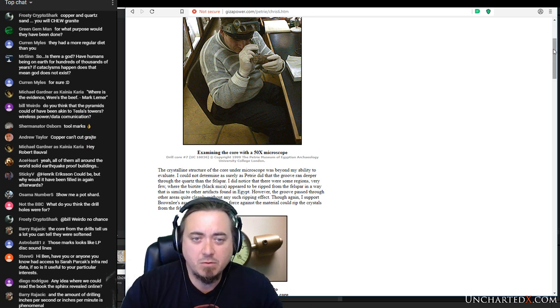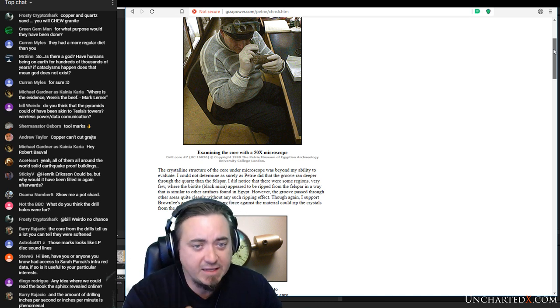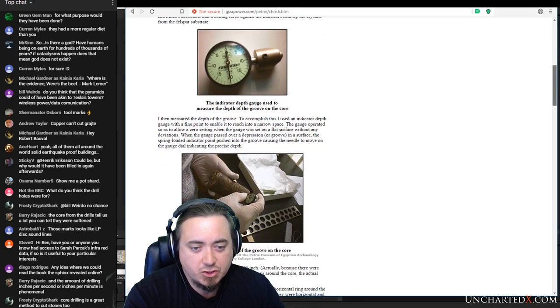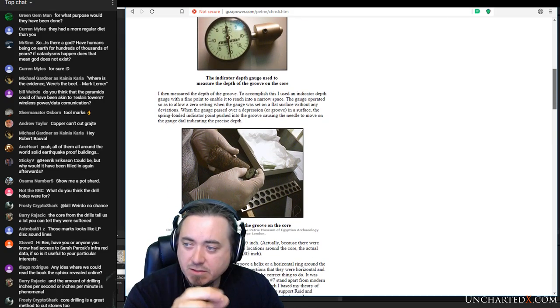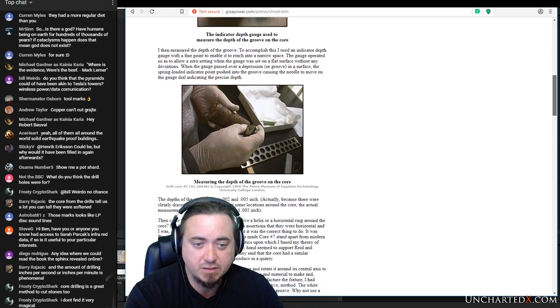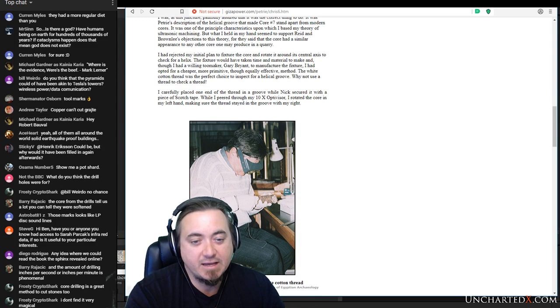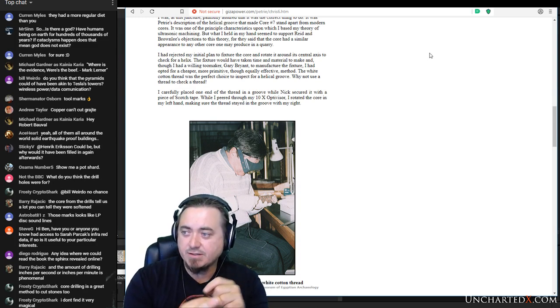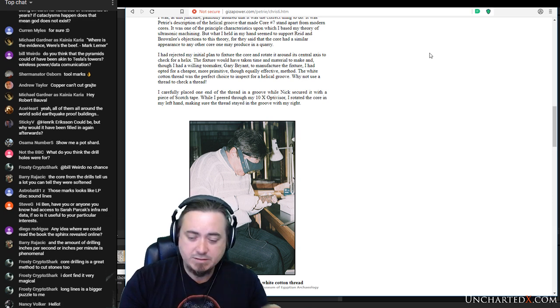It's something I'll get to in my videos. But anyway, he's looking at these drill cores and he's got a depth gauge. He's looking at how much this material, whatever this tool tip was, penetrated into the actual stone in terms of the ridge lines that it left. And then he looks at it under a microscope and he takes a bit of cotton and basically traces the line, right? So you can trace the line.